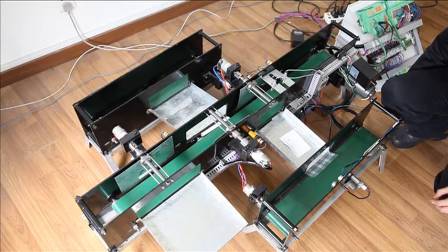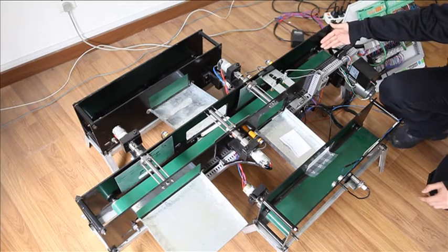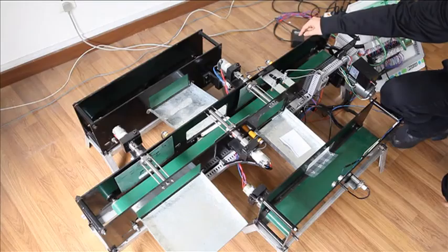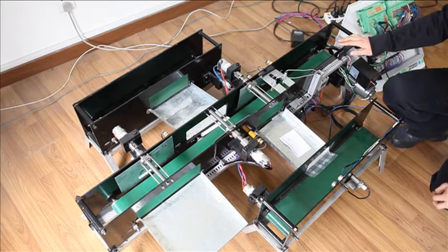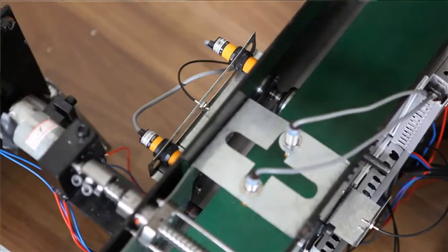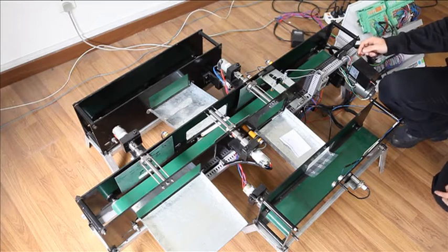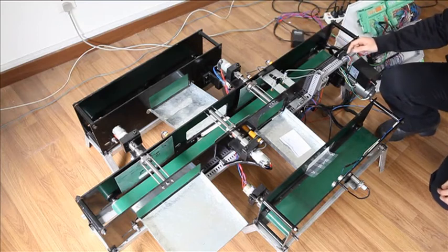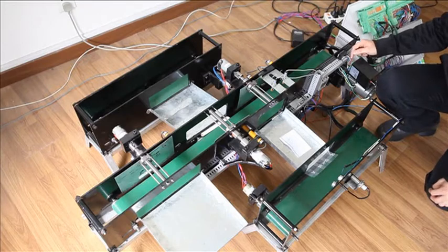First of all, we put a bottle in the entrance of the system. The photoelectric sensor S1 in the entrance can recognize that the bottle is on the belt, and then the motor drives the belt to move and brings the bottle forward. The fiber optic sensor S3 will measure whether the bottle is with tag or not. Next, the photoelectric sensor S2 will test the length of the bottle in order to decide whether the bottle is a short one or a long one.